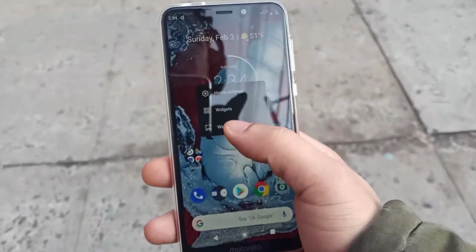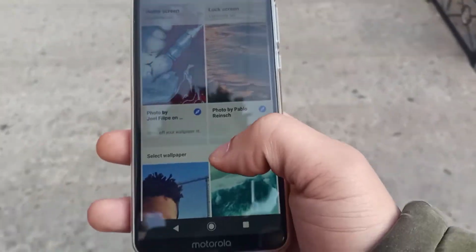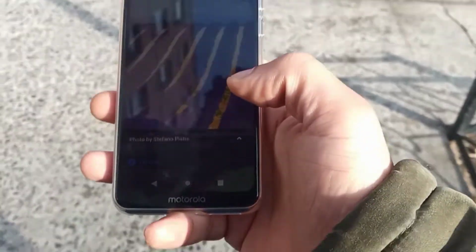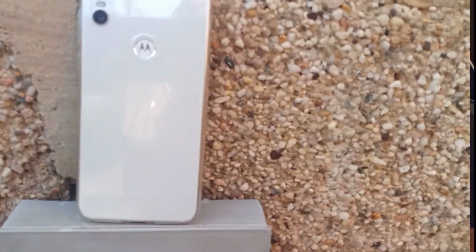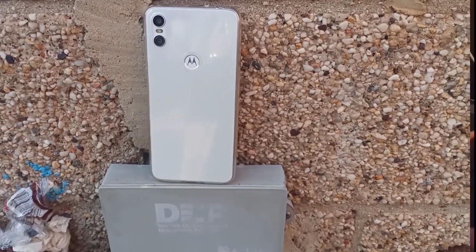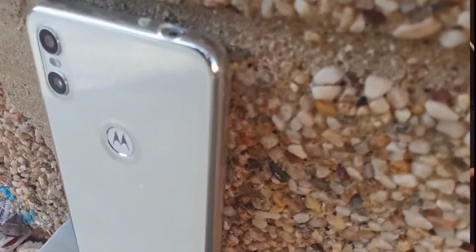It does have glass on the back and on the front. This is a really nice glass-on-glass design, and 90% of the time I keep a case on this device. I don't want it to scratch or get damaged, just because of how beautiful the glass looks. It's one of the cleanest devices I've ever laid eyes on, and it's one of the things that keeps me coming back to the Motorola One. I could definitely say this is one of the most attractive devices I've ever seen in the mid-range segment.